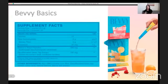Okay, here are just the supplement facts panel, and I won't spend too much time on this, but just wanted to touch on a few key aspects. We've already mentioned the 15 calories that are in Bevvy. So you'll see that 15 calories here per stick. You'll see the 3 grams of fiber called out there. And there's less than half a gram of sugar in Bevvy, which is why you don't even see it on the label here.